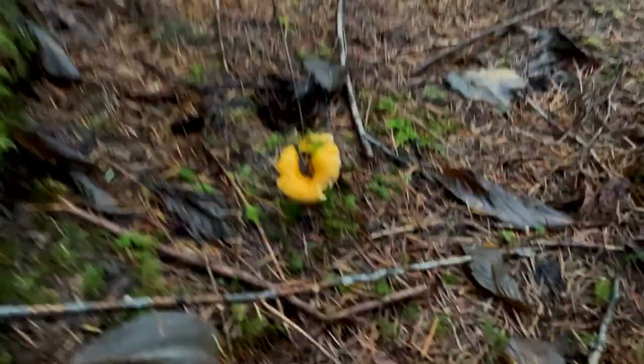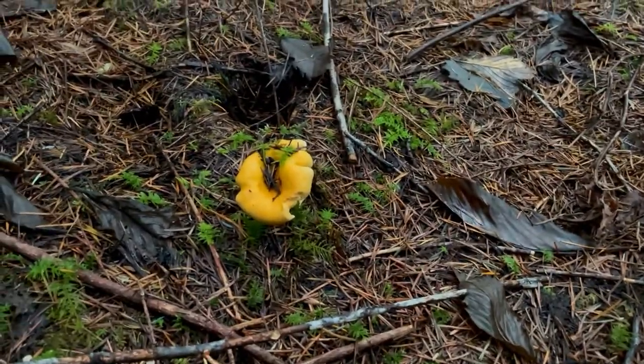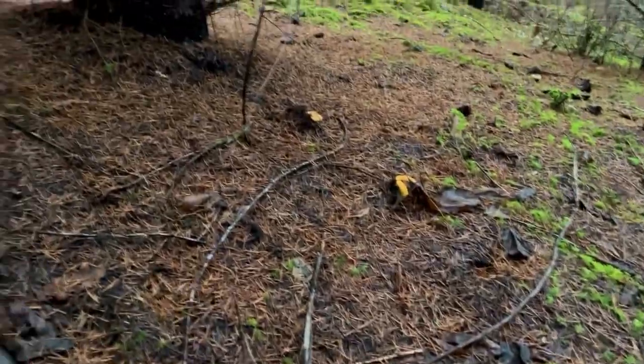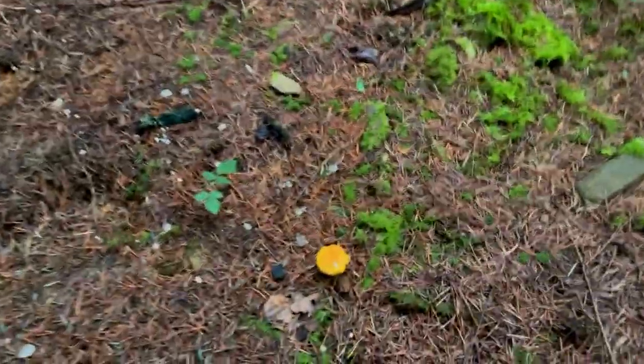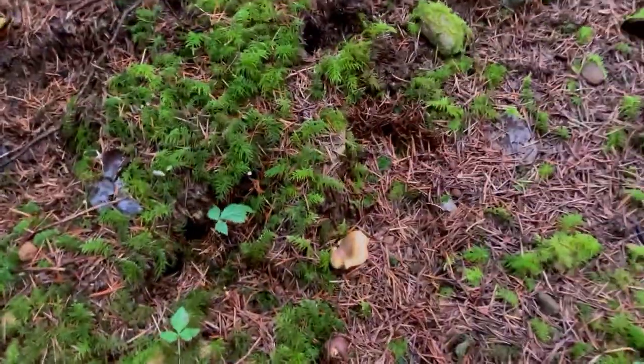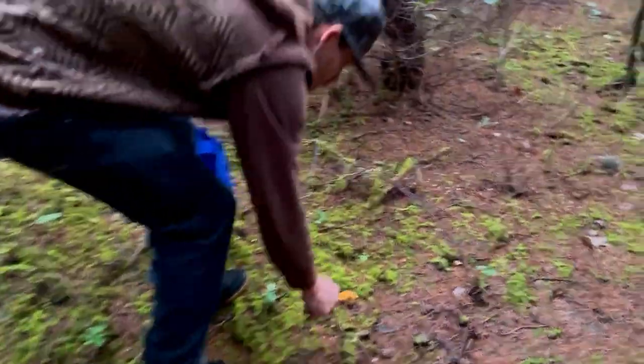Gorgeous little mushroom. Another couple right here. There's that one there, that one there, and then another one popping up there, and another one popping up here. And then look at this big badass one right there. Another one there, another one there, another one right over here.